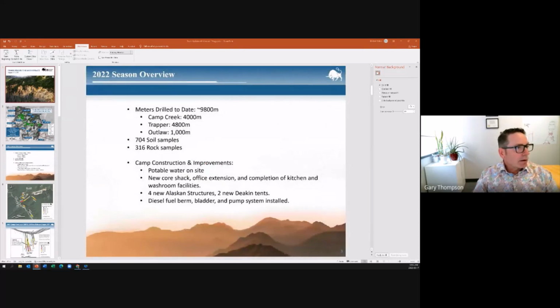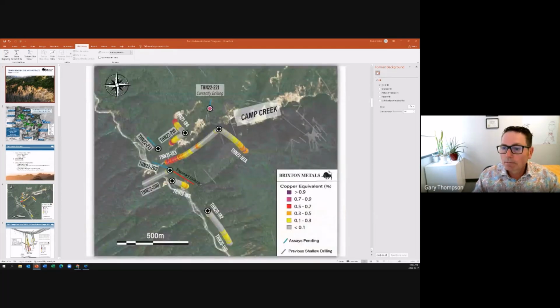So just a quick summary of where we are in the program. Drilled about 9,800 meters to date. You can see the numbers there: 4,000 at Camp Creek, 4,800 at Trapper, and about 1,000 meters at Outlaw, and over 700 soils, 300 rocks. A fair amount of camp improvements this year. So things are working really well and moving right along.